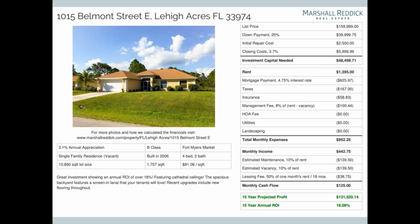So all in all, to get into this property, it's about $48,000 initially to get started. Hopefully, if you do this right, that's the only dollar amount you will be allocating towards this property for the remainder of your existence with this property.